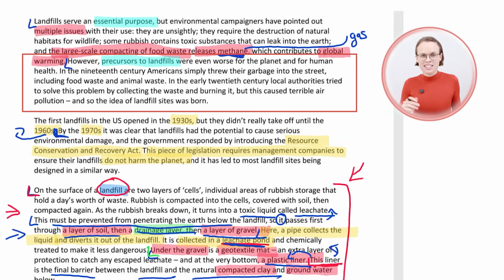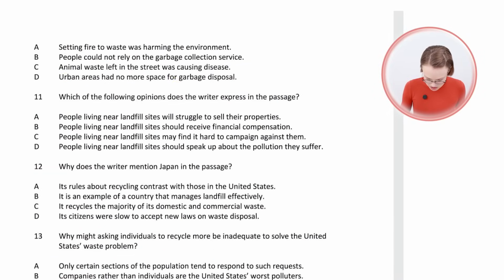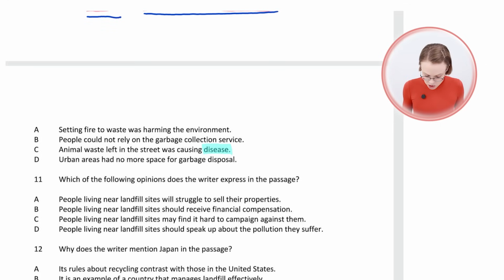This is it. This is what we're interested in, right? This is about the introduction of landfill sites and why they were introduced. Let's again have a look at our answer choices. Setting fire to waste was harming the environment. People could not rely on the garbage collection service. There was nothing in the passage about that. Animal waste left in the street was causing disease. There was nothing about a disease in the section. Urban areas had no more space for garbage disposal.